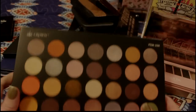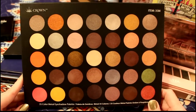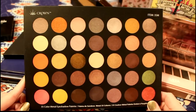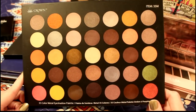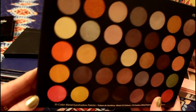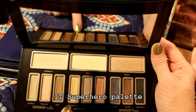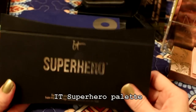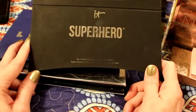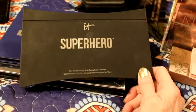Now this is the big giant palette that I bought with my add-ons. It's inside this box, and I am going to do a get ready with me because I promised you guys I would do that using this palette. It's Crown Brush. I like these neutral colors. These colors do stroke on very nicely. This is a really nice palette, and honestly, if you were really on the fence about it, I would recommend it. But that having been said, I don't want to encourage anybody to run out and buy makeup.